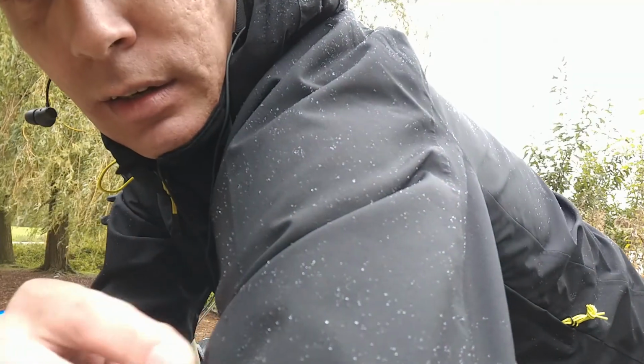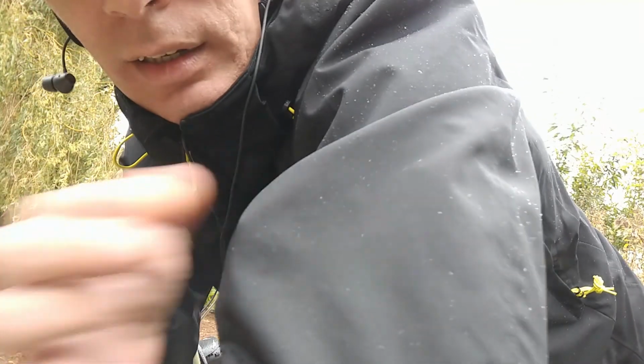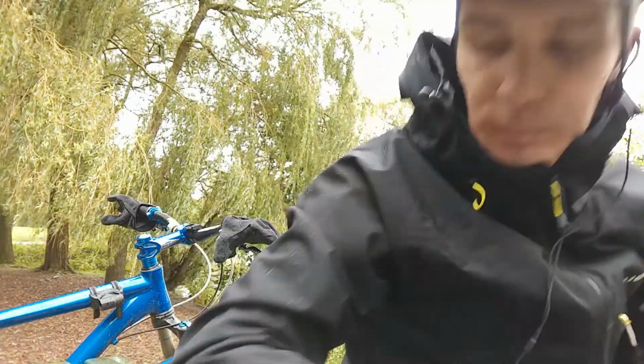Now, if you can see on this coat, the water has actually beaded up on the coat. It's not getting through, and you can just flick it and it literally bounces off.